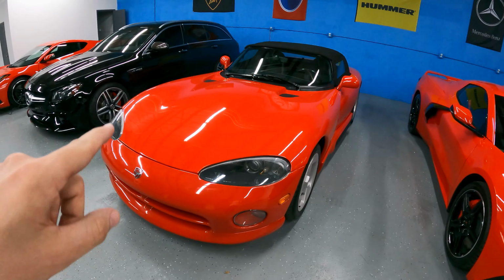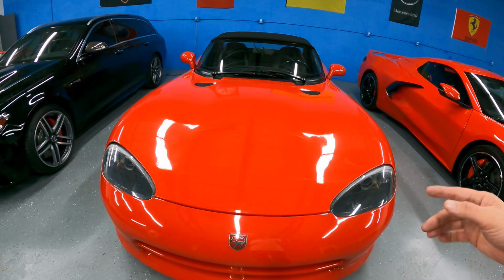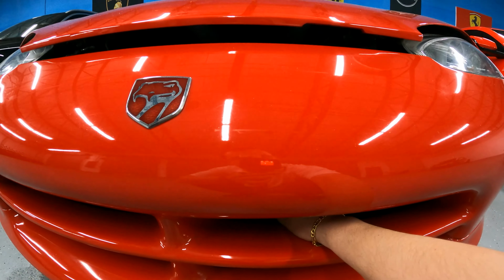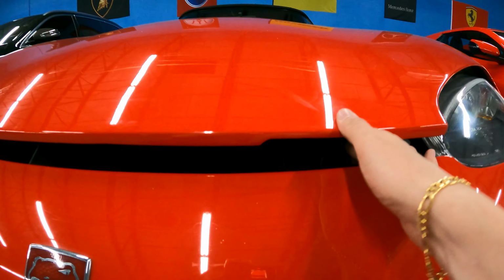Let's look under the hood and see what we have under there. To open the hood, as I mentioned earlier, there's no latches inside the car. So the way you do it, there's a little lever here. You gotta feel for it, and once you push it down, the hood opens up to the first position, and then there's another latch here.